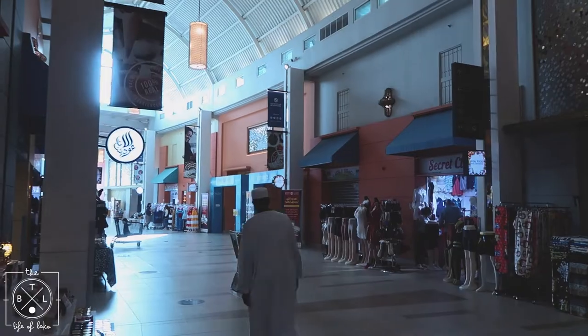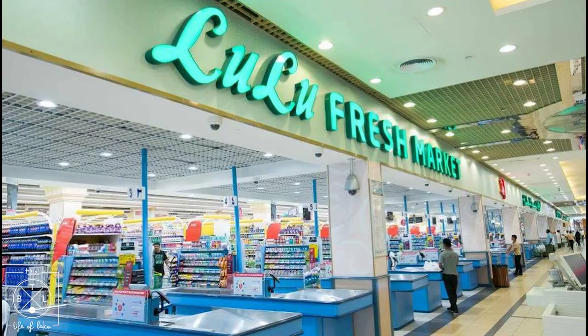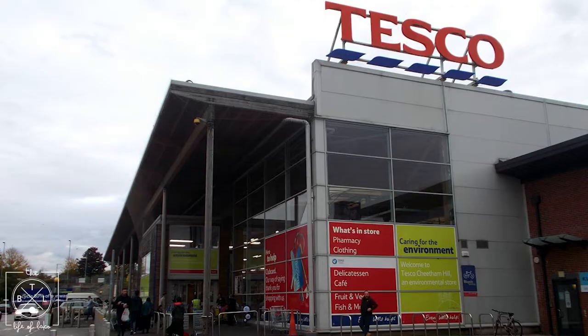Finally, I can breathe again because they're doing deep cleaning for 2 hours, believe it or not, from 2 p.m. to 4 p.m. I can't exactly go inside and record, unfortunately. I'm going to come back in the evening and capture some more footage. The new Waterfront Market hosts some of the leading food and beverage outlets, retail shops, a multi-purpose hall, and the Lulu hypermarket, which is the equivalent of Walmart, Asda, Tesco, 7-Eleven. You get the idea.